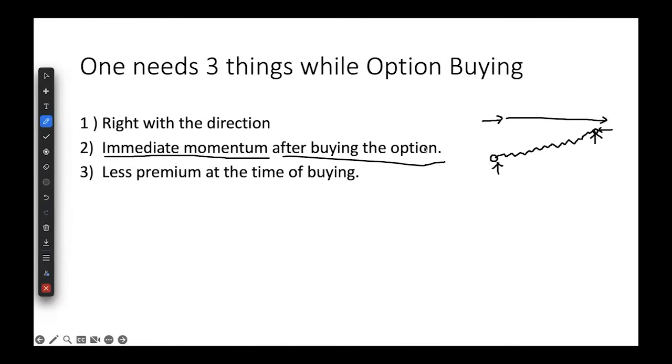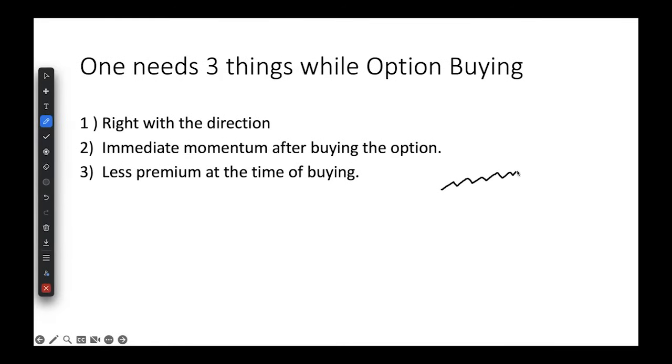That means in option buying, you need immediate momentum. The moment you buy a call option, immediately it should start flying like this. Then only in option buying do you make money most of the time. If it is moving slowly like this, then you may still lose money in option buying.